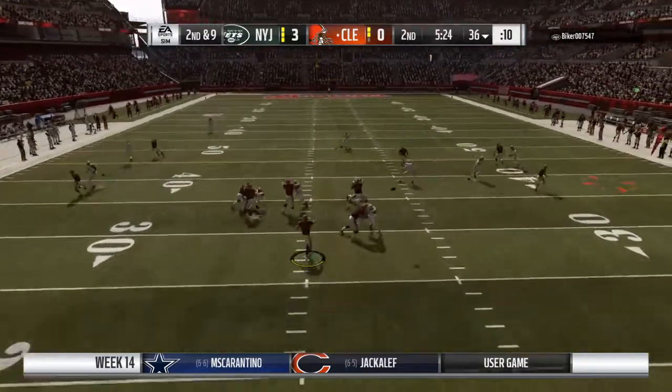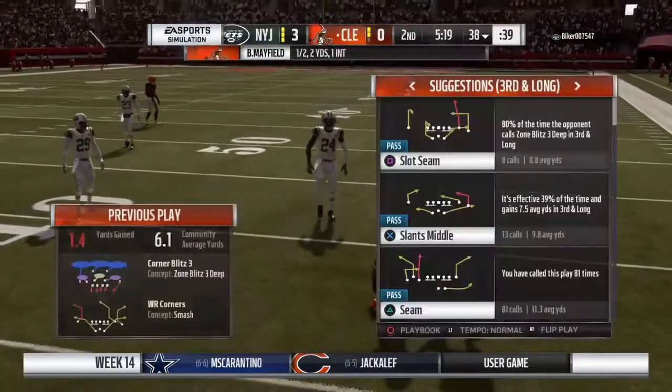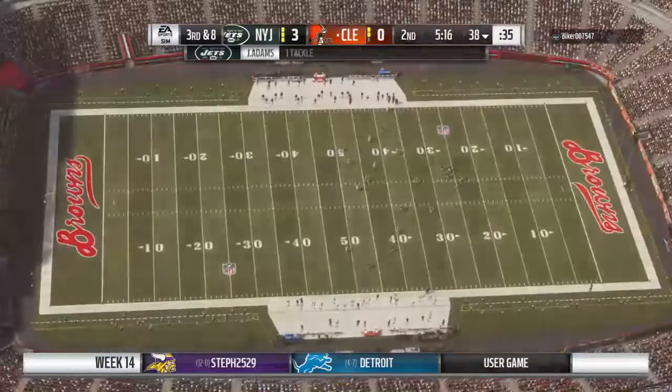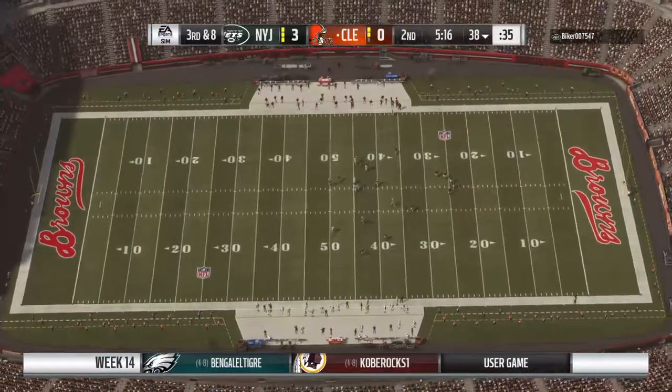Now a second down throw for Mayfield. Dumping it off for Johnson. And he'll be brought down shy of the 40 at the 38-yard line. They'll get a couple yards on that one, and that's going to lead to a 3rd down. That's it, baby. That's it. Big hit.